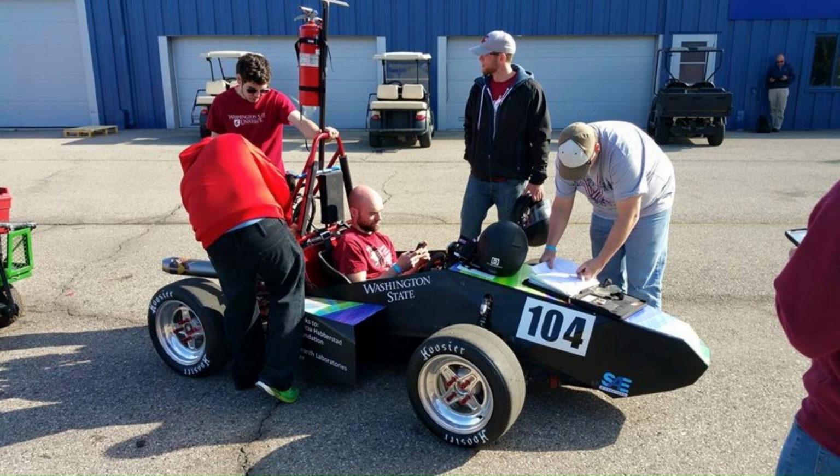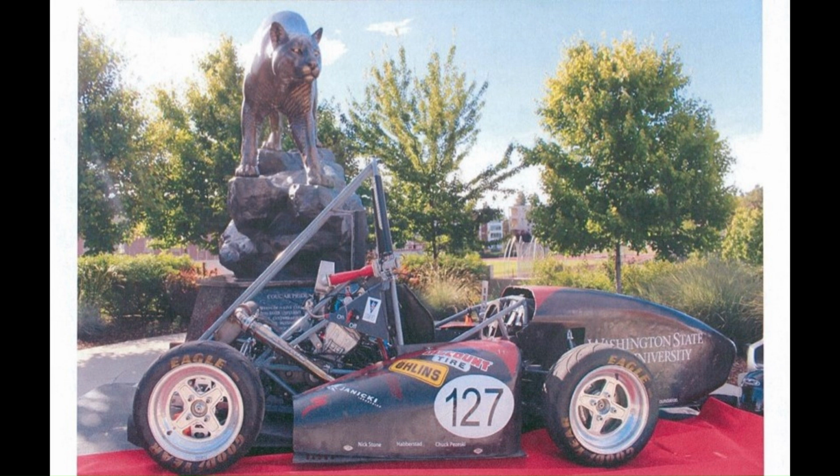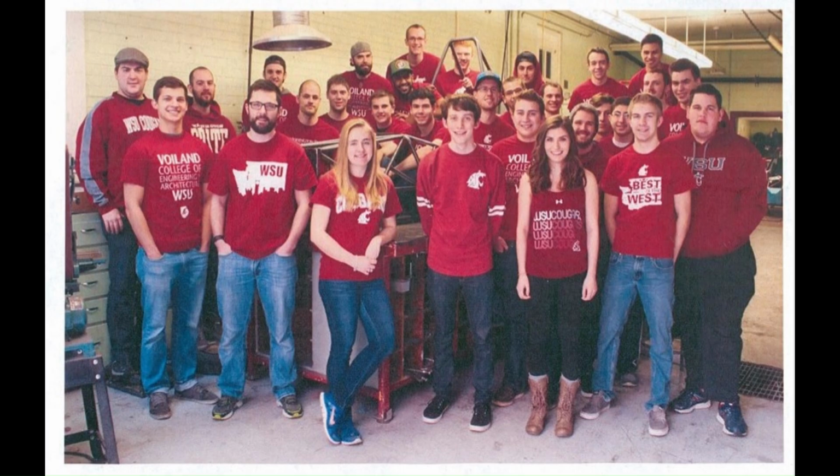We got a car to competition, but didn't get to compete in any dynamic events, and even got a penalty of 30 points. 2016, we did a little better, but still didn't compete in any dynamic events. However, 2017 is where things start to change. We finished our car early, did well on the business aspects of the club, competed in all of the dynamic events, and scored the highest score our team has seen of 306 points.